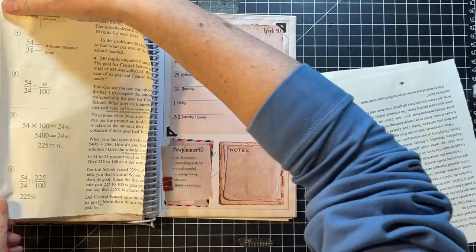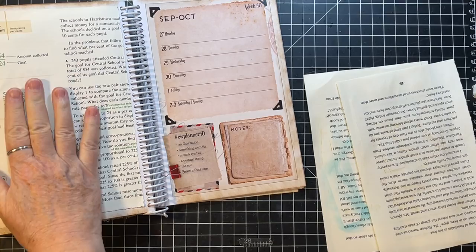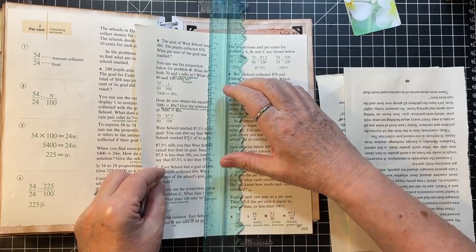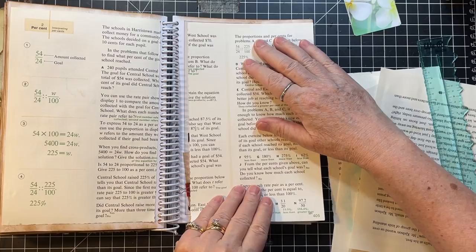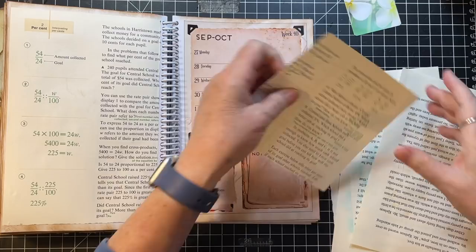Oh, excuse me, guys. That snuck up on me. Okay. There's that part. And this one. Here. There.